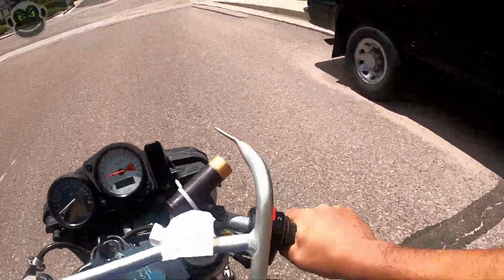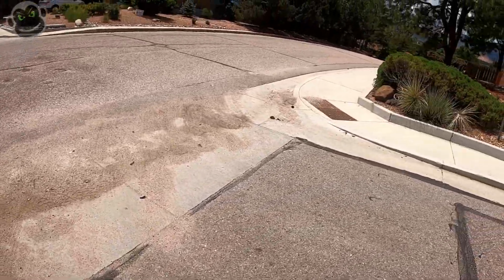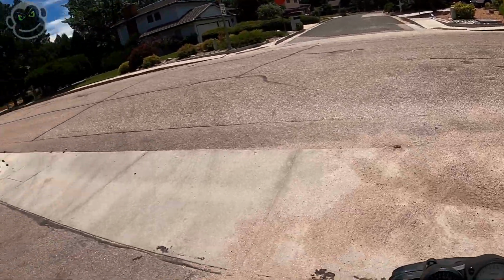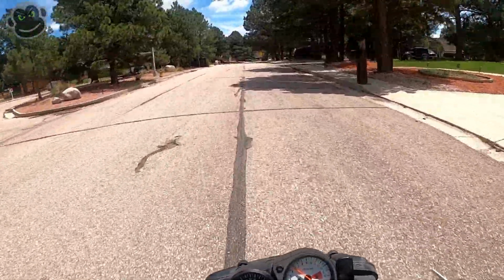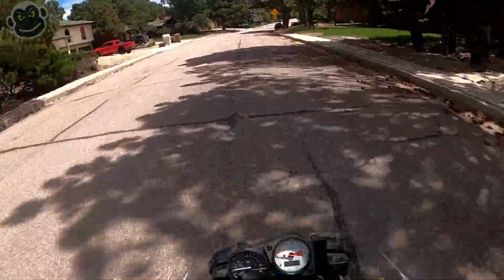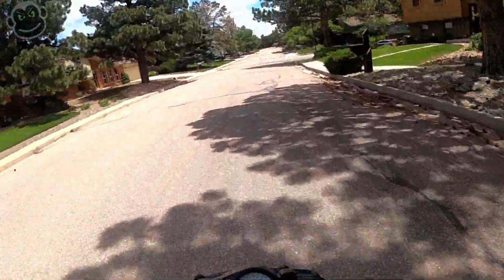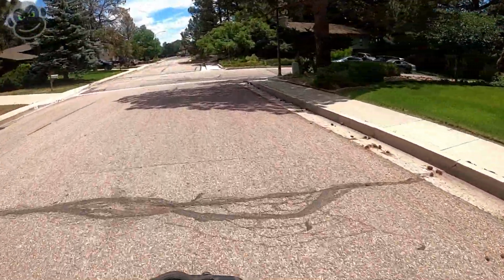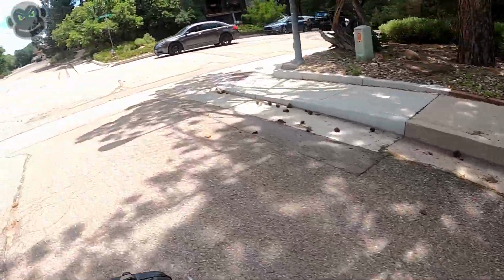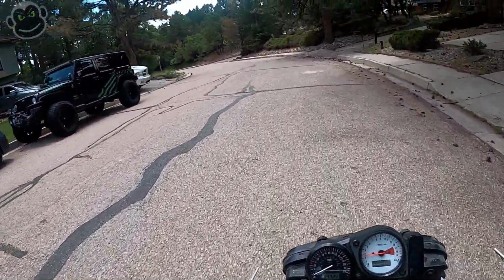I probably could put some more play into the throttle. Oh, that was my rear brake. Okay, calm down. Rear brake only. Calm down. Well, it is what it is. We're getting there. Can't wait for the damn front brake master cylinder. That'll be nice.